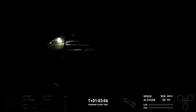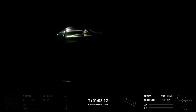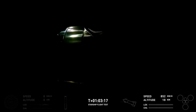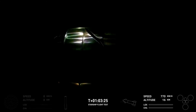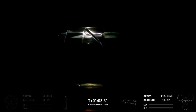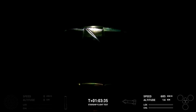So at this point in time, we say transonic because certain parts of the vehicle, like the flap that you see on your screen, might be experiencing airflow faster than the speed of sound, while other parts of the ship may be experiencing airflow. Starship is in the subsonic belly flop. All right, so now the entire vehicle is traveling slower than the speed of sound, so subsonic.